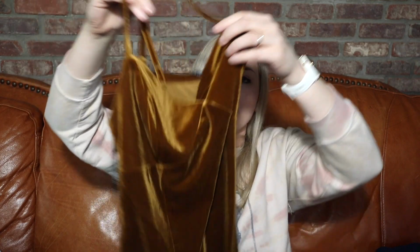This is Forever 21, and I'm selling it because it is a good size. It's plus size, 0X, and I think it is pretty cute for Christmas time or New Year's or, you know, just going out, whatever. It's a nice velvety cut, midi length, so I really do like this one a lot.